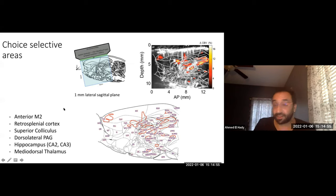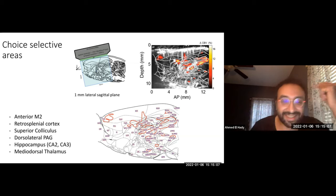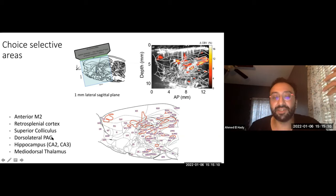The ones that are known are the anterior M2, which is this one, the retrosplenial cortex, and the superior colliculus. But we get a bunch of other areas, mostly subcortical, of course, because in the study of the neurophysiology of evidence accumulation, there is usually a cortical bias. But we see here that there is involvement from the dorsolateral PAG, even the hippocampus, and the mediodorsal thalamus.